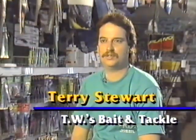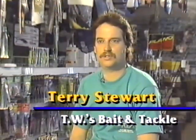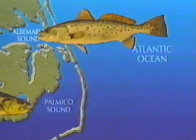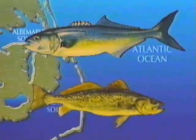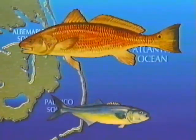The Outer Banks has miles of beautiful surf line to fish, and a boat is not required for some of the best fishing we have. Anything from spot to croaker to flounder to speckled trout and gray trout, big bluefish, small bluefish, world record size red drum.